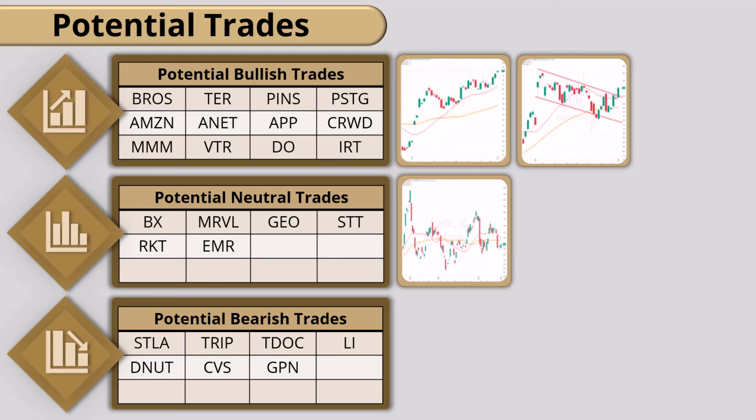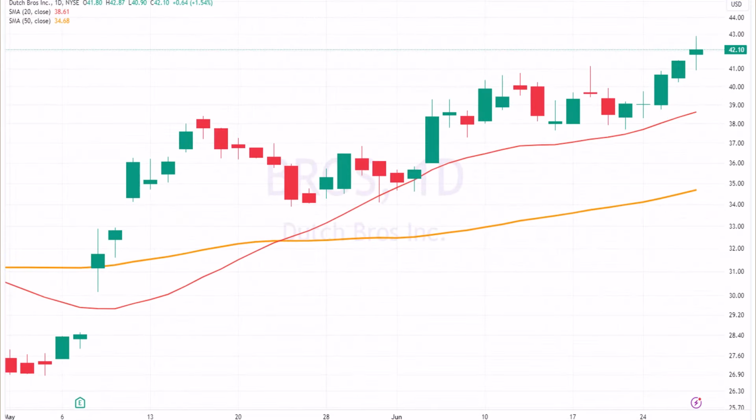Like WBA is a stock that I know a lot of our traders have been short, and it had bad news today and took a big drop, I think about a 25% drop. There's still some good shorts out there, but I want to focus on a sideways today. On the bullish side, the first one I want to talk about is Dutch Brothers.